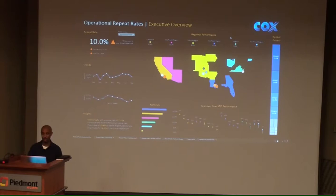So, this is the repeat rate, and it's on a rolling 13-month basis, and you can see that from September to September. And so it's saying right now, over this 13-month period, we have been at 10%. Now, I give a quick indication of where we are as it relates to our targets by the up-down arrow. And you can see what the trend line is doing over the last few months, and then over the last couple of weeks.